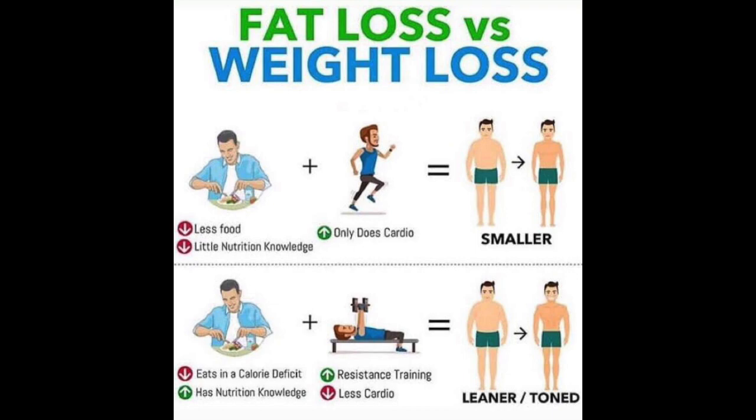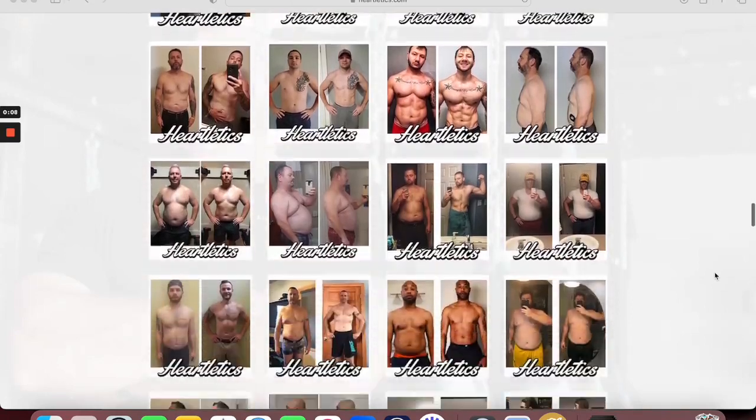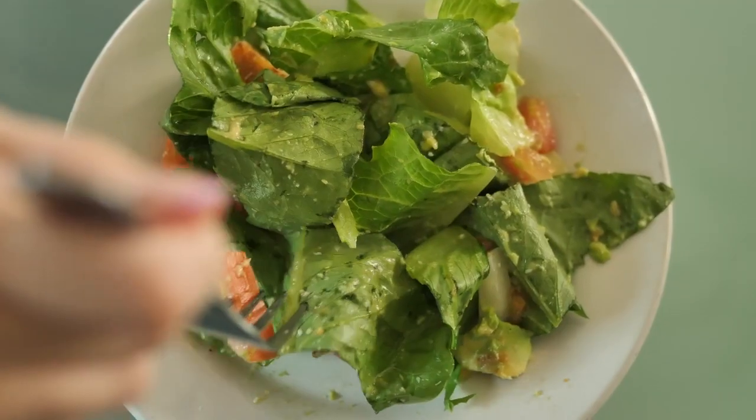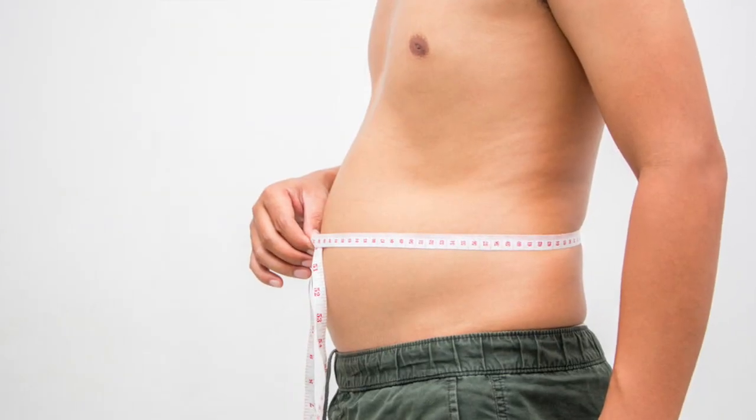Now, if you want to lose weight, trust me, this is different. We're going to be talking about how to burn body fat, because there is a big difference. Losing weight could be losing muscle, could be losing water, could also be losing some body fat. At Heartletics, we focus primarily on helping our members lose body fat. So weight loss could be losing muscle. If you're eating next to nothing, very low calories or crash dieting, remember with your metabolism, that could actually slow things down and you could be losing your muscle, which is not good at all. Yet you're going to see the number on the scale go down.